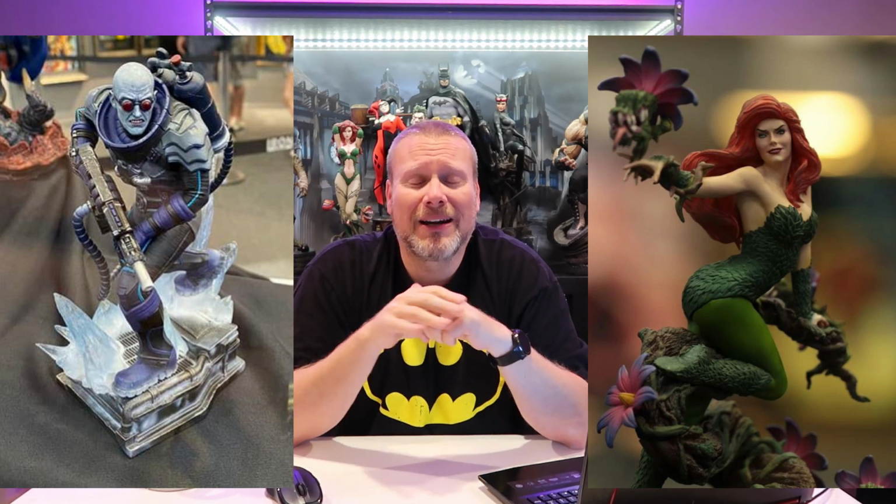Speaking of that scale, we also have Poison Ivy, and we also have Mr. Freeze. Between the two, I actually prefer the Mr. Freeze. It's kind of a little bit weird pose to me, but it's still a cool piece. I love the paint, I love the art direction of it as well. Poison Ivy I really like as well, but I think that the face sculpt is a miss. I really do. I think it could be improved.